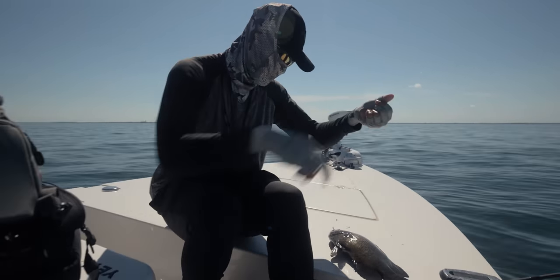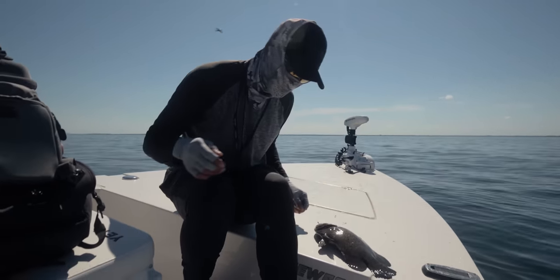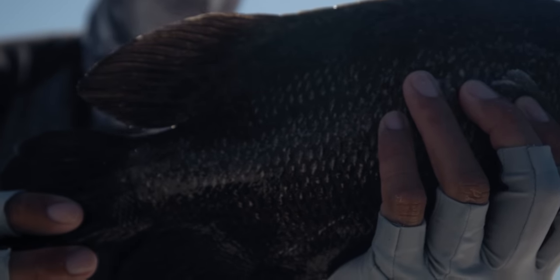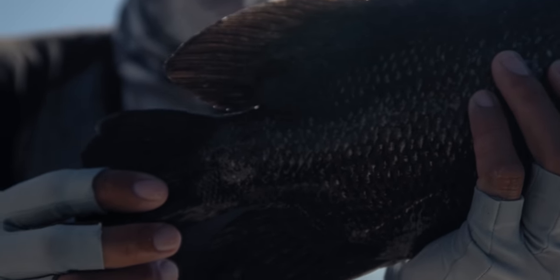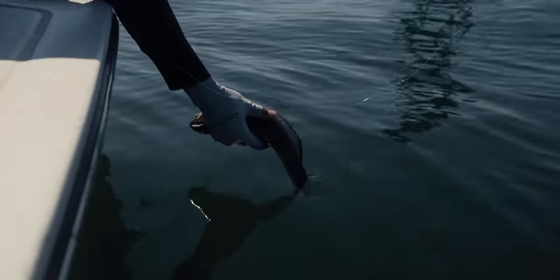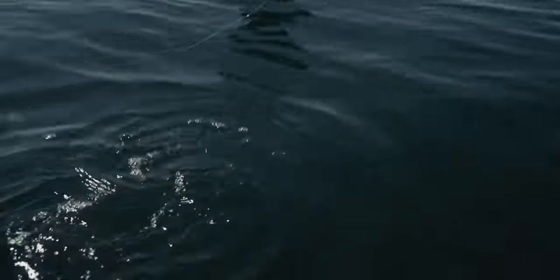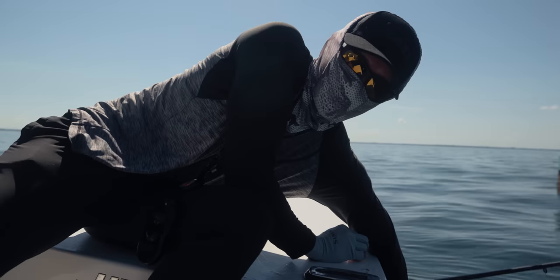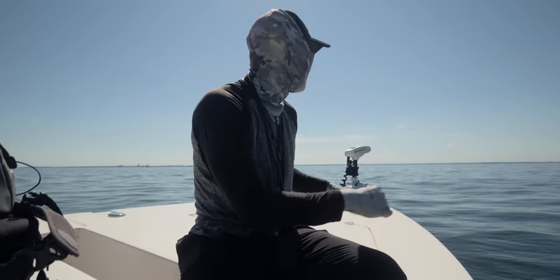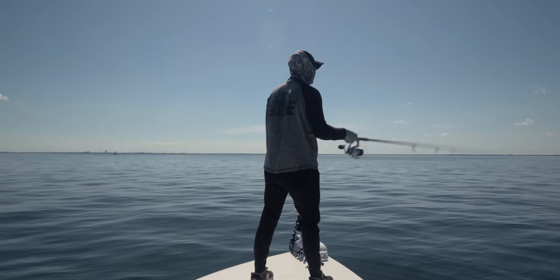That's a better one. Not a keeper though. They gotta be 18 inches. I bet you this guy is like 15. Used to be 15, but now it's bumped up to 18. All right, this guy is short. We're gonna have to let him go. See ya. That was pretty cool, man. He hit that dead greenback. Let's put another dead greenback out there.